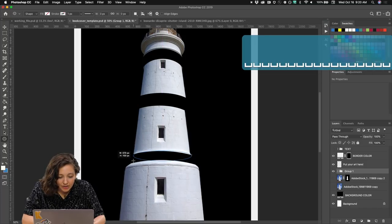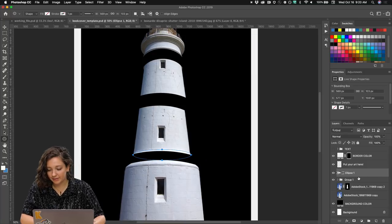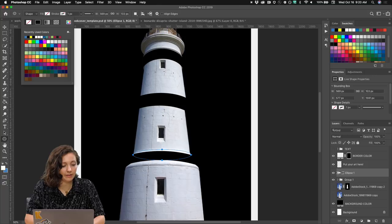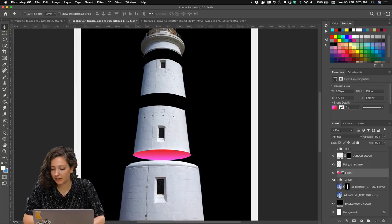I'm gonna make this match as best I can. Remember, like I said, this is not a 3D model, so it's not gonna look totally realistic. All right, over here in properties, or up here at the top in the control bar in fill, we could choose black to fill it with, red to fill it with. We might even choose a cool gradient, maybe keeping along with the theme that we did yesterday with this kind of like 80s candy pop horror cover redesign.